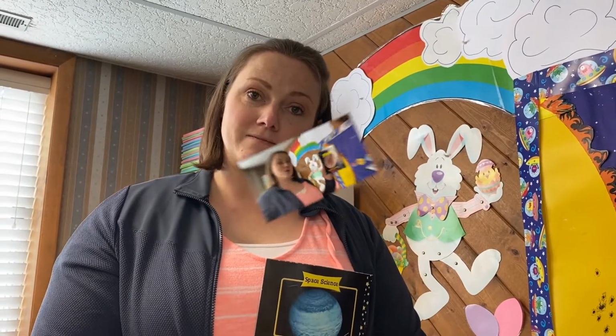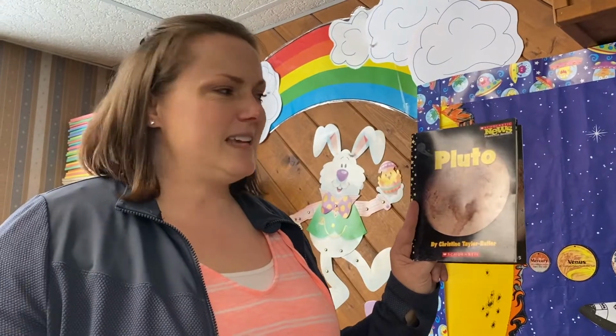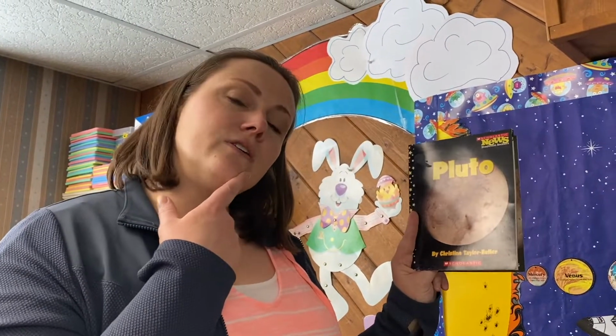Pretty amazing, right? We finally made it to Pluto! Remember, Pluto is not a planet. It's a dwarf planet. It's called that because it's smaller than any other planet and its gravitational pull isn't very strong. It's actually smaller than our moon. That's why it's called a dwarf planet. And there are 5 dwarf planets in our solar system. But today we're just gonna talk about Pluto because we all know Pluto.